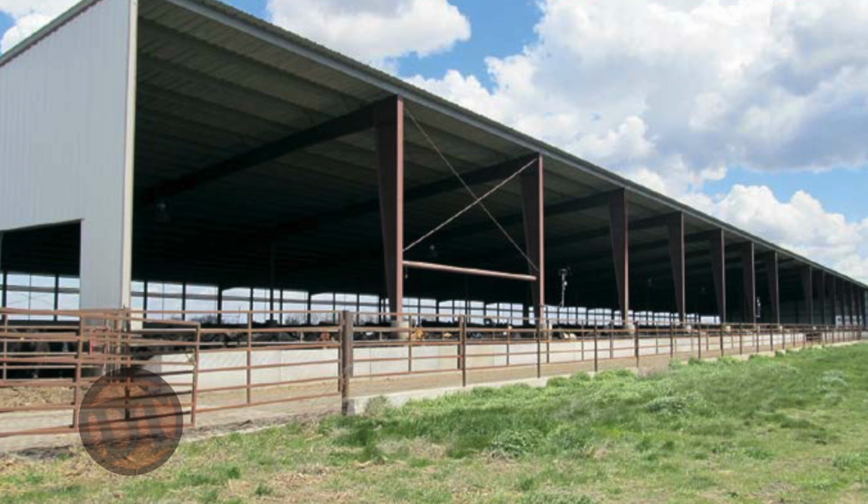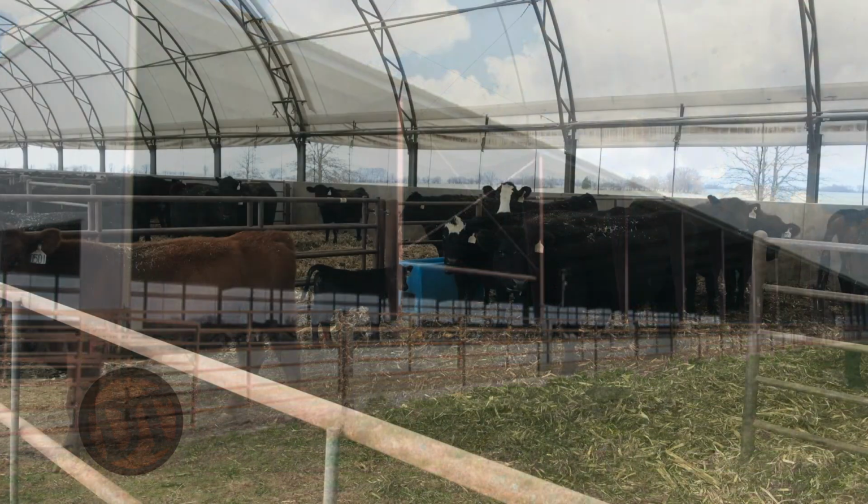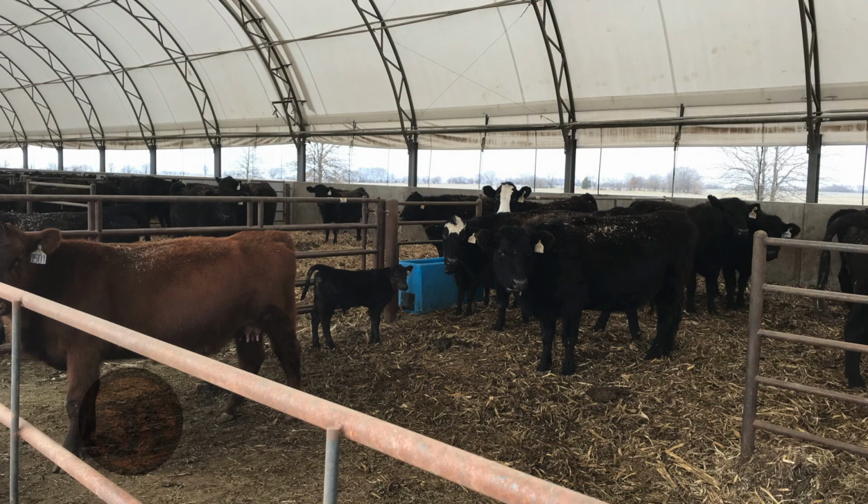Another thing that we usually have is deep pack. When we say deep pack, that means we're going to bed these cows with corn stalks or something that's going to provide a deep pack that when they lay down, they have a bed pack to lay in. Not a lot of these confinement cow-calf operations, if any, that I've seen are on slats. Little calves don't mix well with slats. So usually it's deep pack, and it's either monoslope or it's a hoop barn. Look on the web and you'll see many different types.